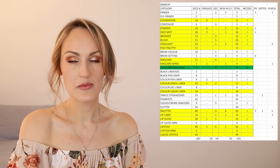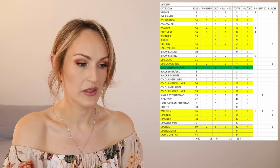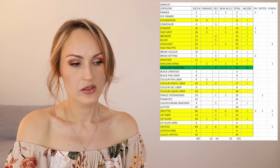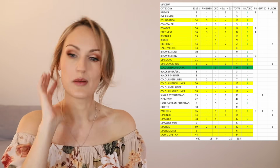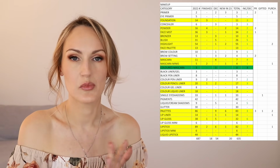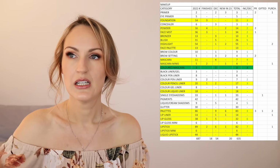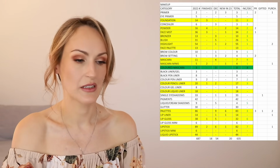For liquids and cream shadows, I started the year with 9 and I decluttered 5 of them, leaving me with 4. I like to think maybe I'd be able to make progress on them in 2024, but I'm not putting any pressure on myself with that because I'm still working on my eyeshadow palette testing series and I expect that to take me quite some time, so no pressure.